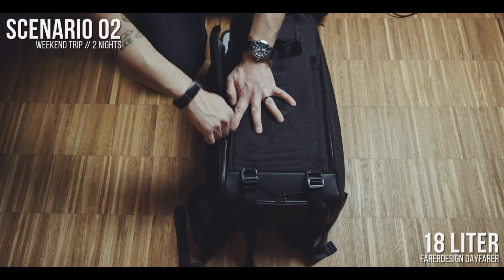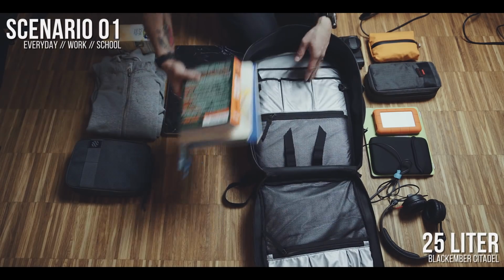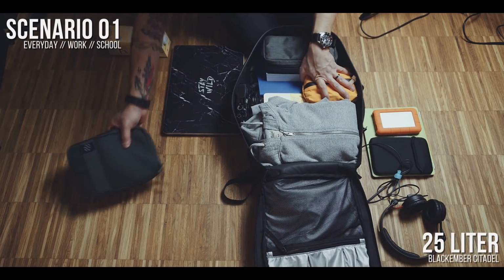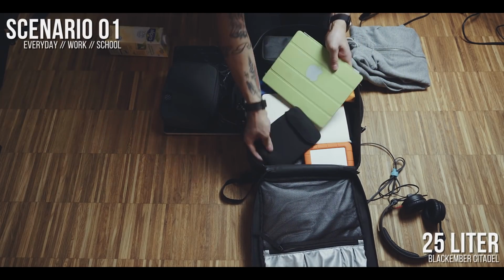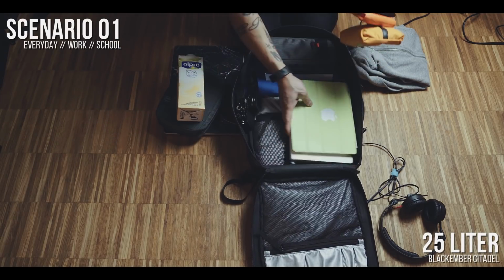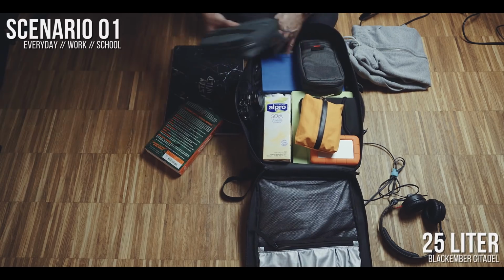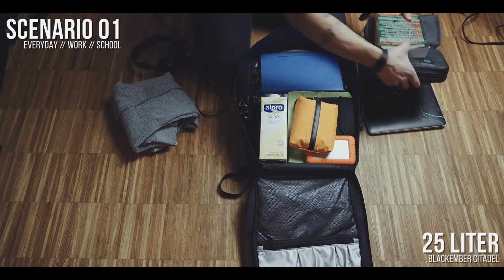The next bag is the Black Amber Citadel with 25 liters. And this is the perfect example that manufacturers come into play when it comes down to capacity. As you can see, I had some trouble to perfectly load the bag. This was actually the second run to load the bag. And although this bag is, by numbers, way bigger than the Dayfarer, I had trouble to fit everything into it easily.